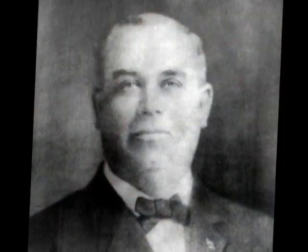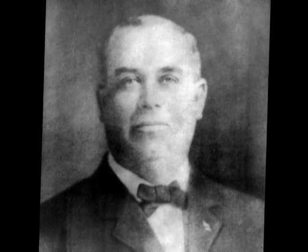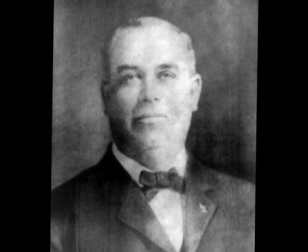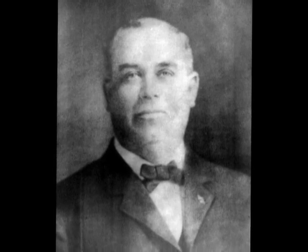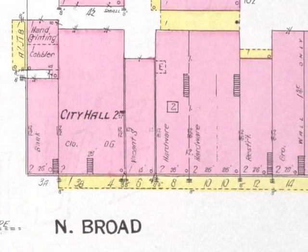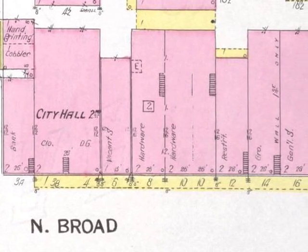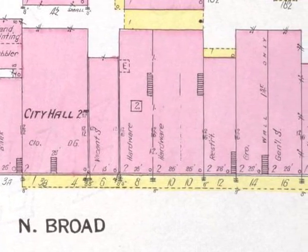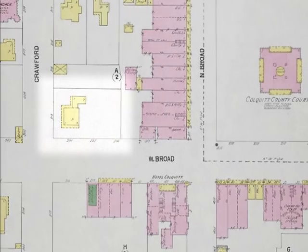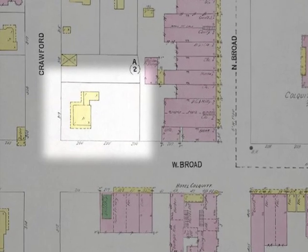Moultrie's Carnegie Library came about because of the efforts of Colquitt County School Commissioner John Howell. At the time, there was no public library in the county, so in 1906, Howell contacted Andrew Carnegie to request funds for a library. Howell subsequently met with the Moultrie City Council. In early 1907, the council created a Moultrie Library Board, and it agreed to spend $100 a month to support this new library.